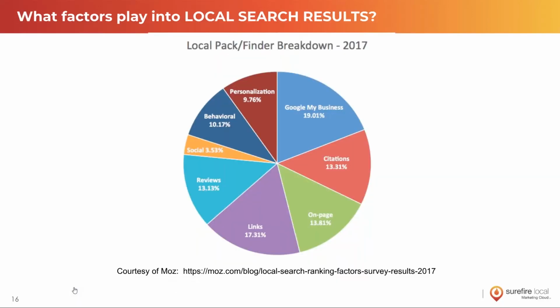So the search signals that influence that mobile local search are proximity, which makes sense. The closer you are to the person doing the search, the more likely you're going to come up in those search results. Relevancy is always important, how relevant your content is to the search query. The prominence of your site, which goes back to the size of your digital footprint and your authority on the web. And then one of the newer factors is recency, which talks about how recent and fresh your content is.